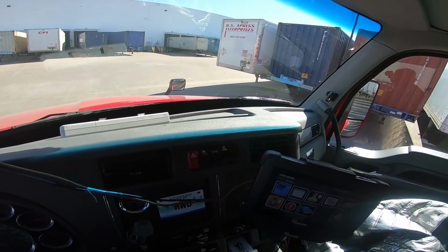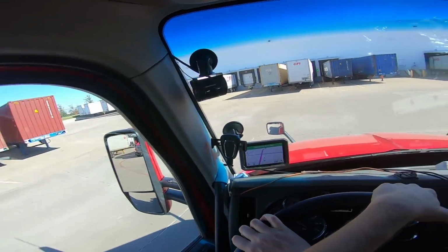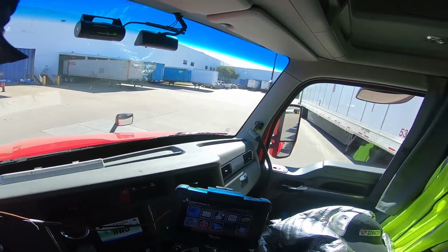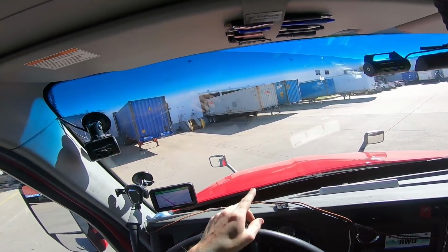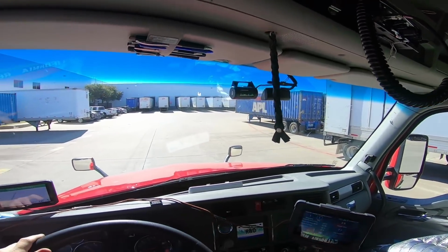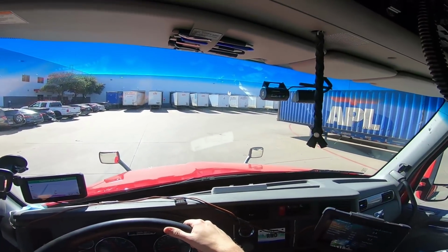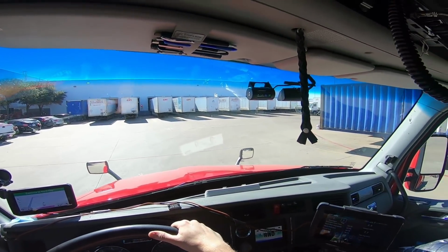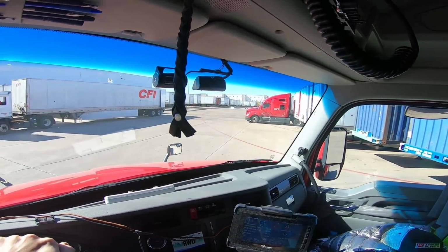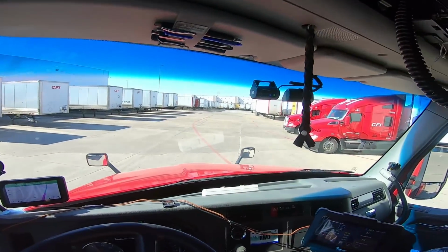All right, guys, so it is 11:30 p.m. and we just saw the trailer was backed into this door here. Let me show you guys. The trailer was backed into that door right there, and every 30 minutes I would walk from my truck at the bobtail parking to where I could see the trailer to see if they pulled it out of the door yet, and they didn't. So I was like, okay, this guy must have just dropped it. It ain't done yet. I did that every 30 minutes for like the last 3 hours, back and forth, back and forth.